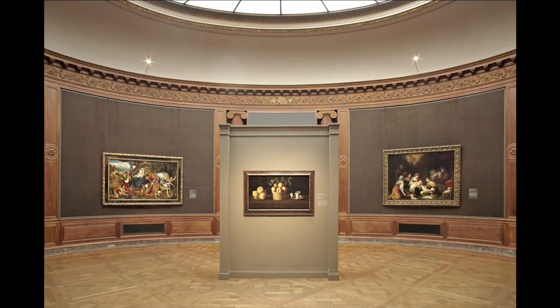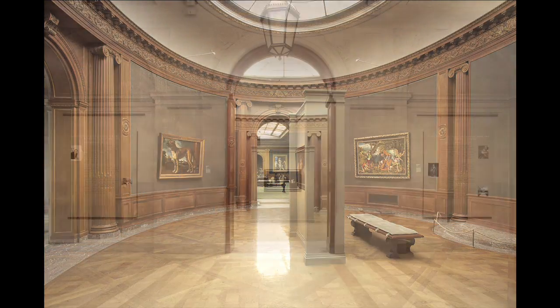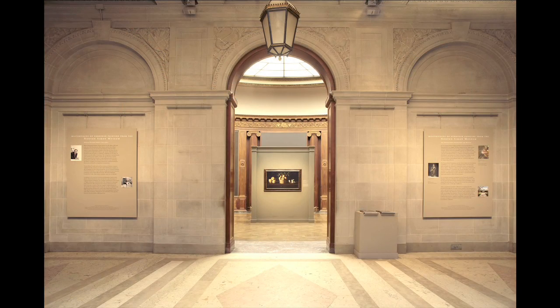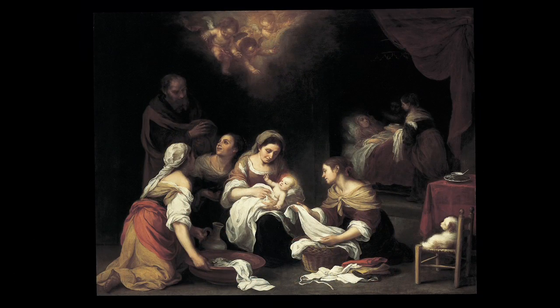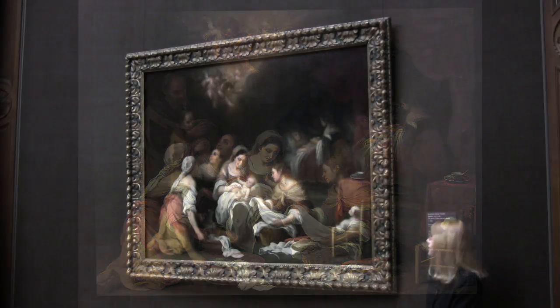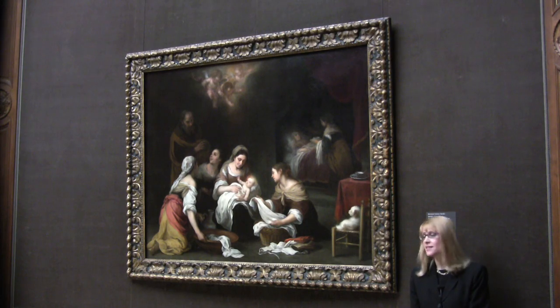Today we're in the Oval Room of the Frick Collection, where we'll be visiting some paintings that are on loan to us from the Norton Simon Museum of Art in Pasadena in California. We'll begin here with a beautiful painting by Spanish artist Bartolomé Esteban Murillo. Specifically, he's a 17th century Spanish artist, and he painted this wonderful, beautiful painting of the birth of St. John the Baptist in about 1660.